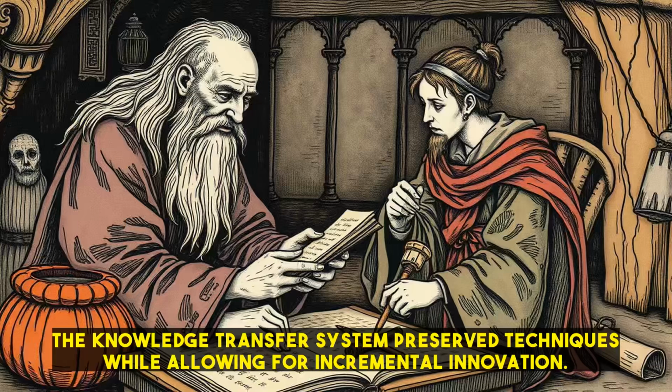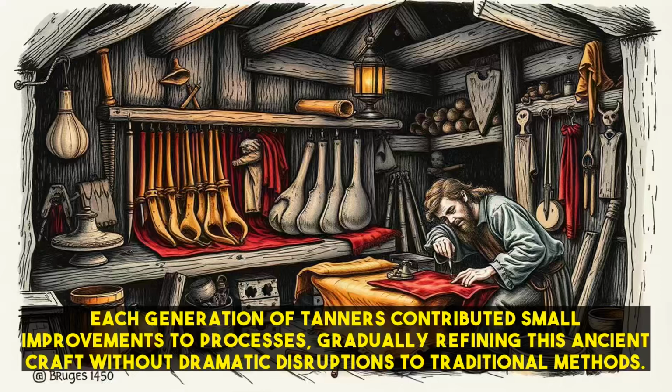The knowledge transfer system preserved techniques while allowing for incremental innovation. Each generation of tanners contributed small improvements to processes, gradually refining this ancient craft without dramatic disruptions to traditional methods.